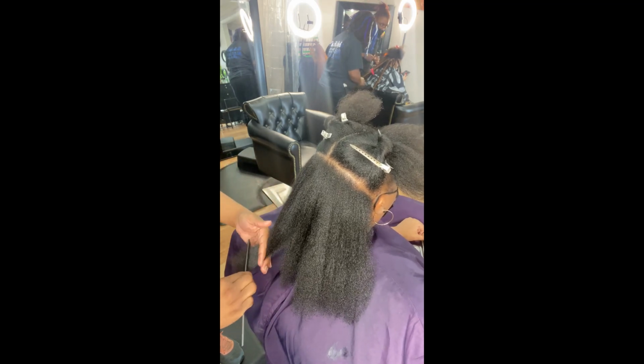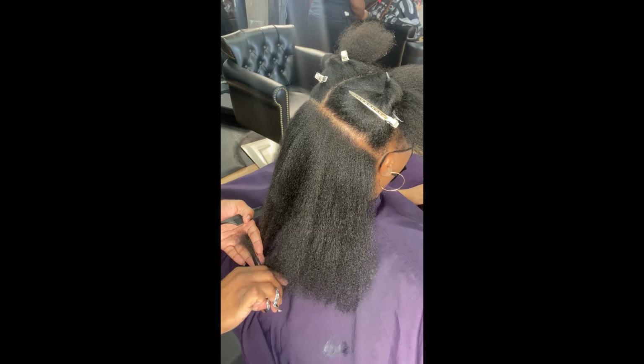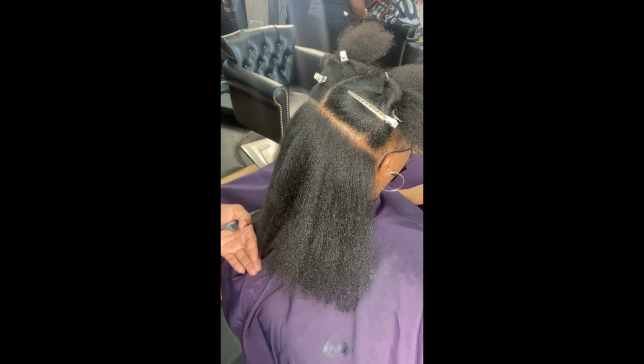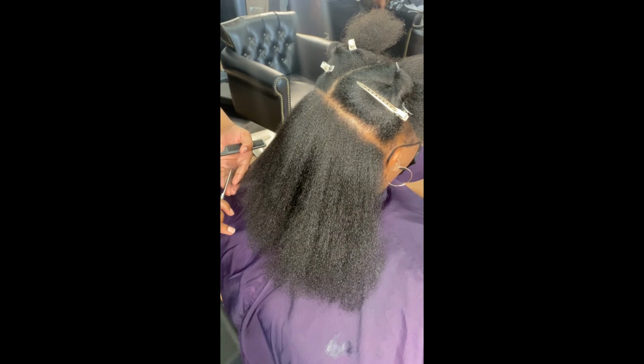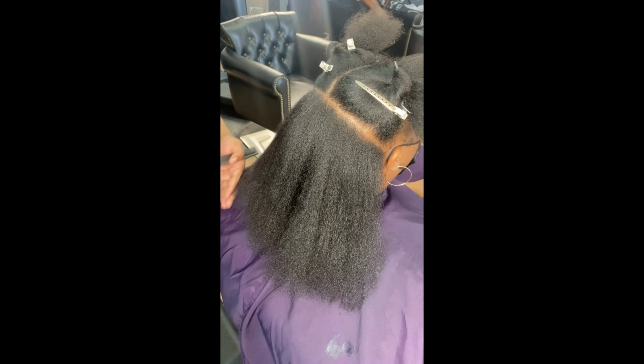Okay, here, guys. You can see where I cut my hair by mistake. I don't know if you guys can see it, but it's like a couple of inches above where she's working. All right. Yeah, I was so mad at myself, but she said, and I do agree, it'll grow back.